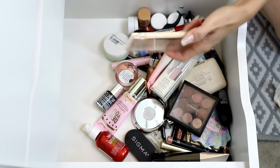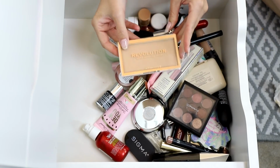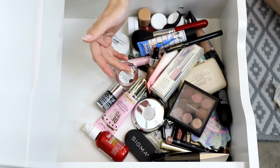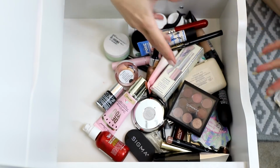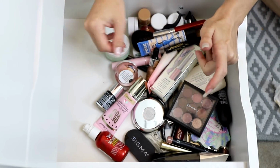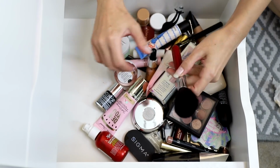Makeup Revolution powder. It's a matte base powder. I should have included this with my other powders. Color is too dark for me, and also, you know, matte, mattifying, designed to control oil. My face doesn't produce oil, so wearing something like that is like painful.